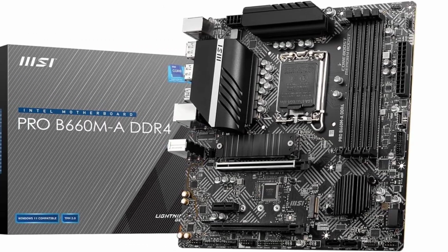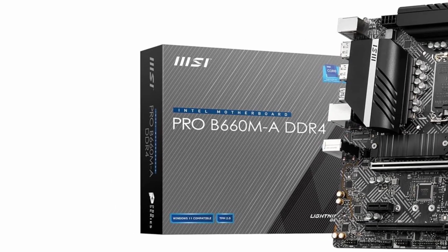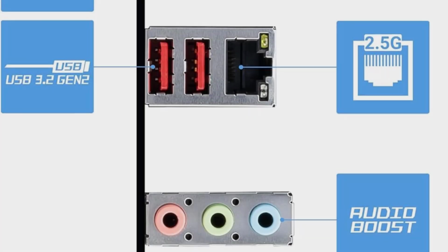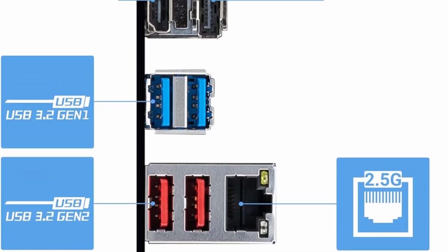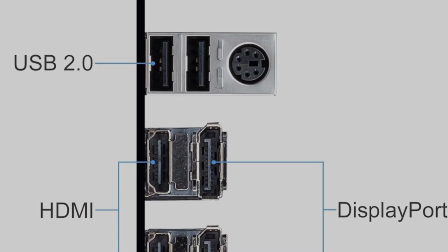For the price, we'd have appreciated a broader selection of rear I/O ports, but to be honest, the overall selection should still be fine for most people. Just keep it in mind and think about how it would be positioned within your setup.